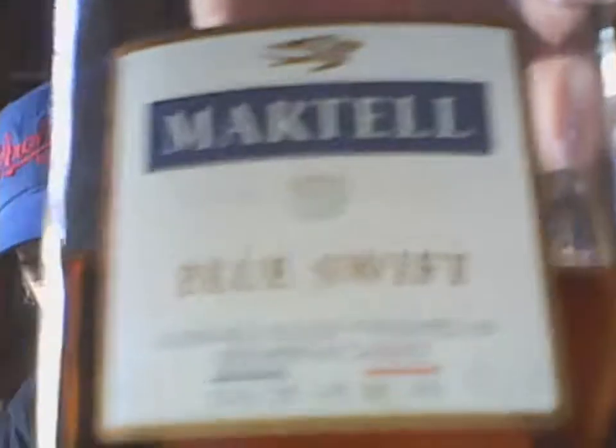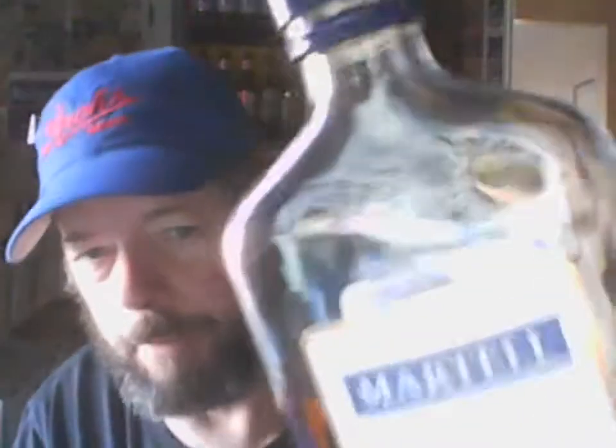It's a VSOP cognac brandy finished in bourbon barrels. Not aged, really. It's aged in French oak, I guess, but it's finished maybe the last few months, three to five months, whatever, I'm just estimating, in bourbon barrels. Whose bourbon barrels? Well, I don't know. There's the Blue Swift. That's the bird. That's the logo of Martell, a bird, a Blue Swift.